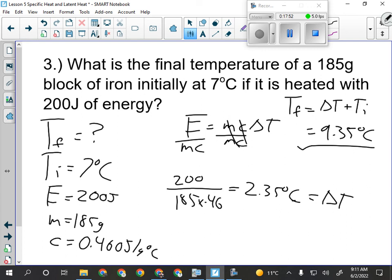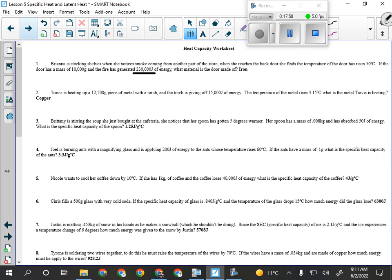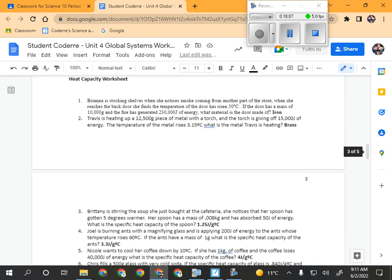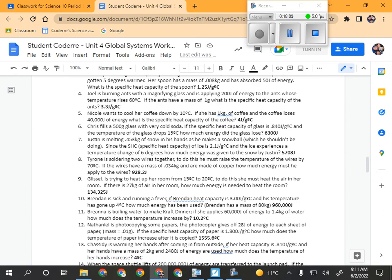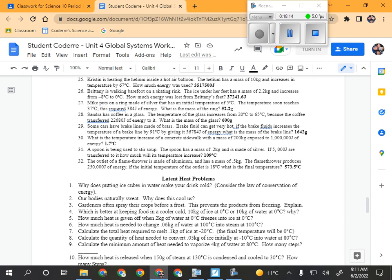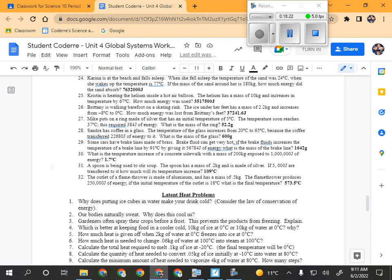Questions on that one? Pretty straightforward? Yep. Okay. All right. I would like you guys to try. You've got these in your digital workbook. If you're looking down below the list of specific heat capacities, there's a heat capacity worksheet. Okay, it goes to like question 32. Now I'm going to pick a few of these that I want you to do. I don't know if we'll get to them all or not, but I'm going to have you do a few at a time here.